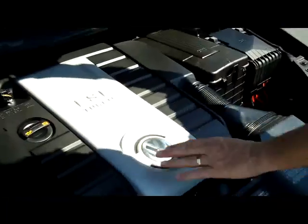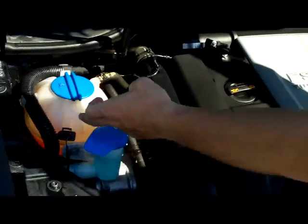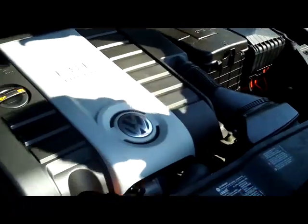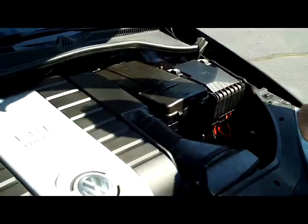Under the hood, you have the 2.0 liter 4-cylinder turbo. It is front wheel drive. You have your clear reservoir for your engine coolant, windshield washer fluid, power steering and power brakes, insulated dipstick for your oil check and oil fill, maintenance free battery, and centrally located fuse box.